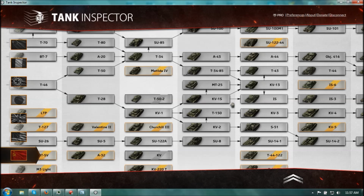So that's gonna suck for anyone who already has a KV1S. Now, I don't know if this is gonna be true or not, but if you already have a KV1S, I think you will be compensated with a KV85, as well as keeping your KV1S. So basically, Wargaming is gonna give you a garage slot with the original KV1S as well as a new KV85.